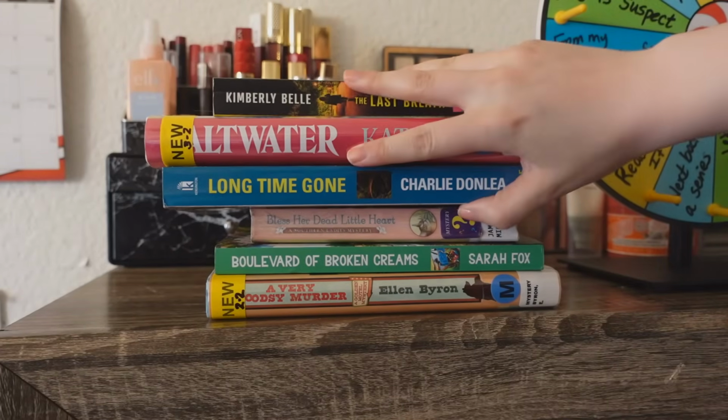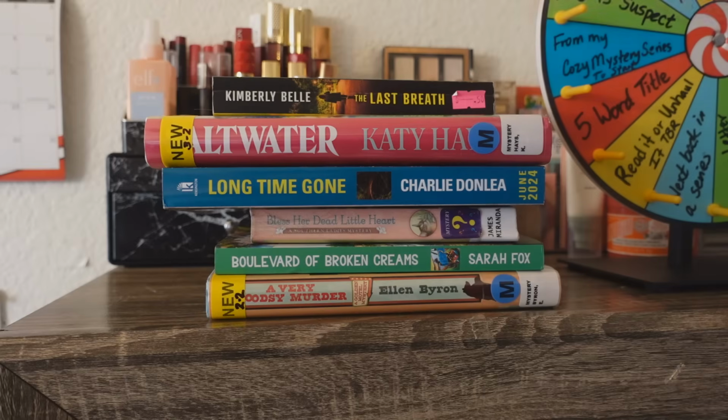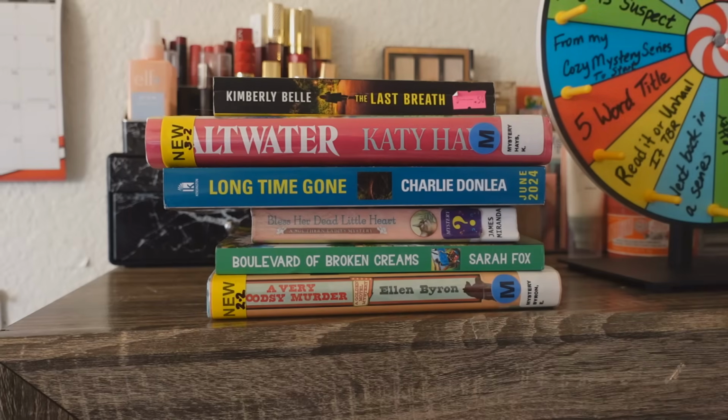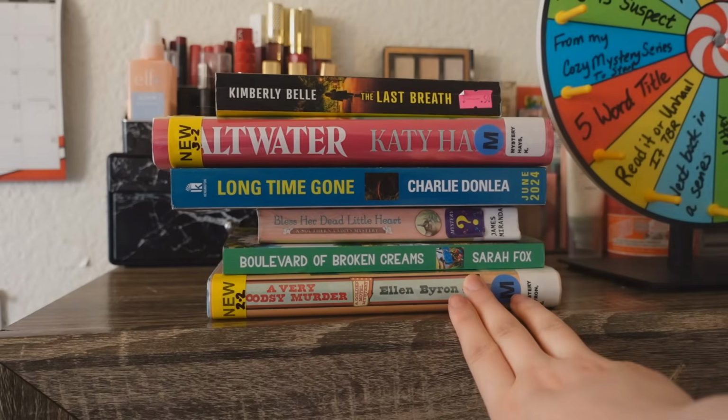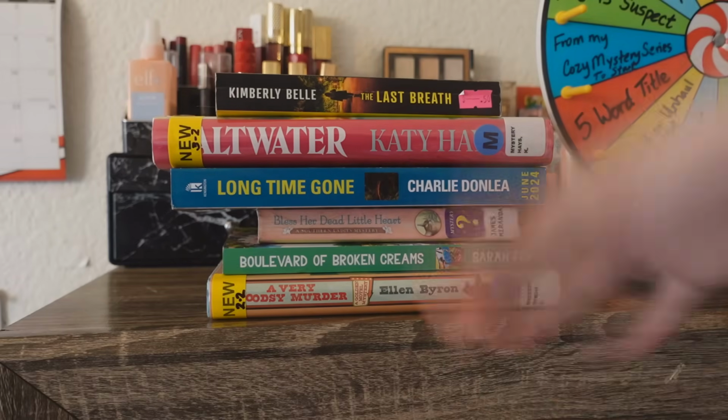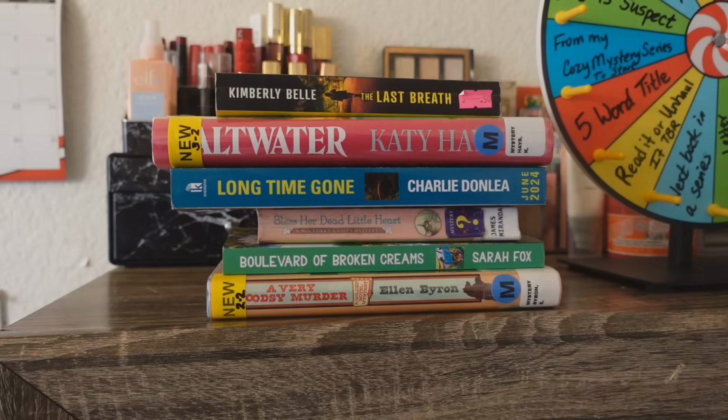Okay, so we have 3 thrillers. We have a general mystery, historical fiction, maybe with gothic tones, The Resurrectionist, which I'm not sure about at the library. We have 3 cozies, and then I'm going to pick a cozy to listen to, I think, that has some kind of paranormal element is my goal.